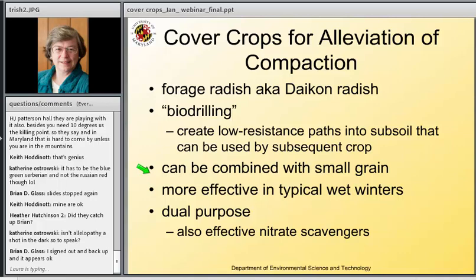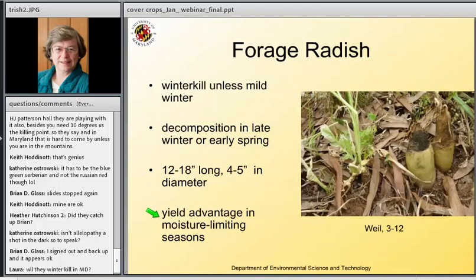Okay, and one thing that I did not realize until I was getting ready for this webinar is that they are very good nitrogen scavengers. And I mean very good. I'll show you some data in a few minutes.